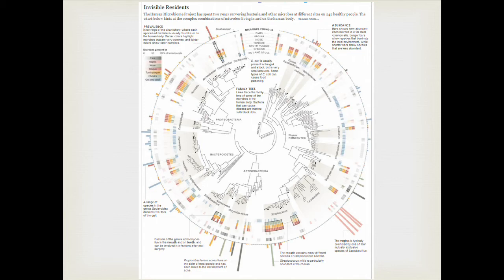It's almost as complex as the outer universe that we send telescopes out into. Now we're trying to understand this inner universe. Again, the number of bacteria in us and on us outnumbers our cells by a factor of 10 to 1, and that's called the microbiota. But if you look at the amount of genetic information that represents, it actually outnumbers our genome by a factor of 100 to 1, and that's called the microbiome.